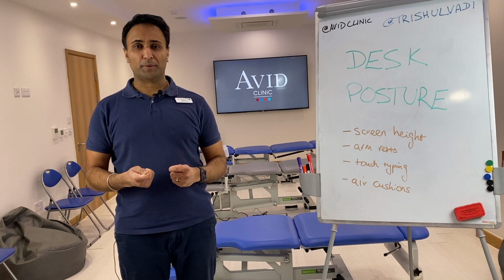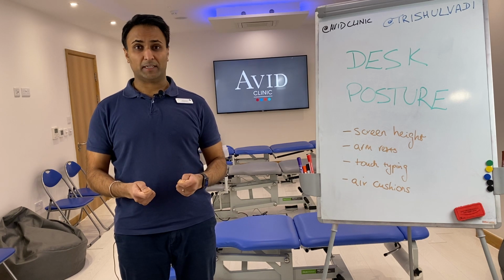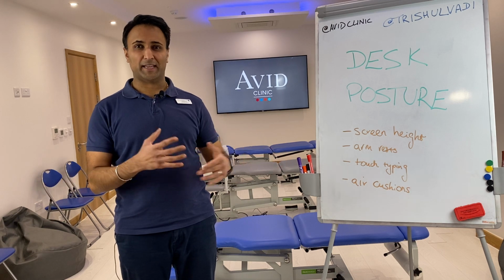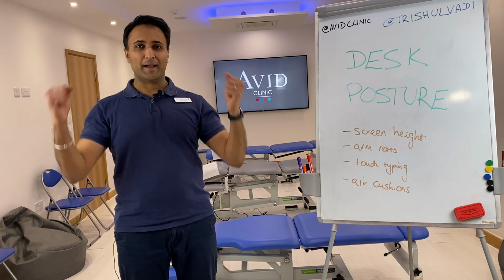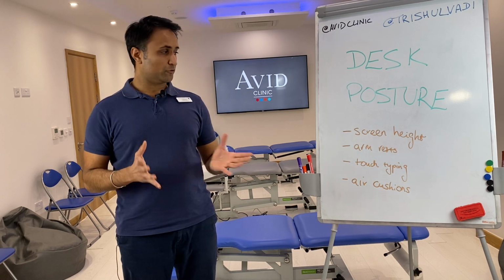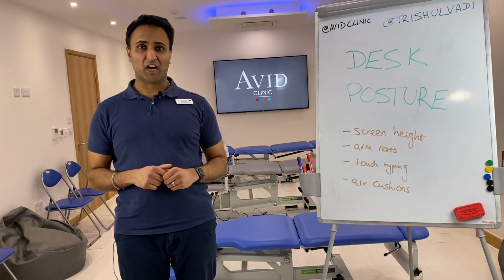But what I find is a lot of people don't sit correctly at their desk, and sitting for 8 to 10 hours, even collectively throughout the whole day, can be quite a lot of time that amounts to a lot of degeneration, a lot of problems occurring. And some common problems that I see at this clinic are, for example, not getting the screen height right.